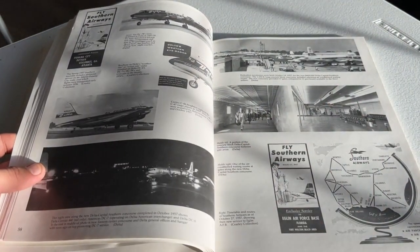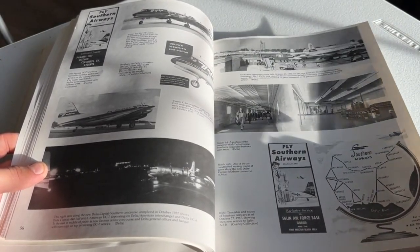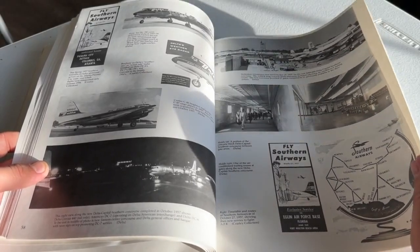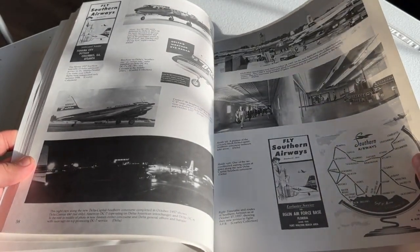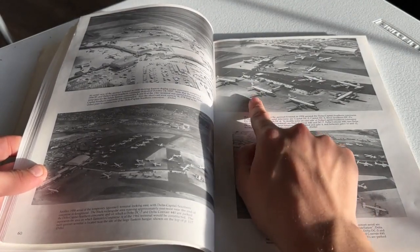More additional information here. Really cool hallway shots. We haven't seen any of those yet, so that's really cool. And even a night shot, which is really impressive. American DC-7 even in there as well. We have more really cool pictures. This design is so cool.